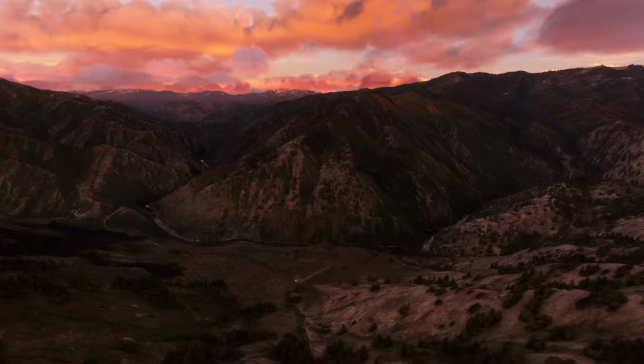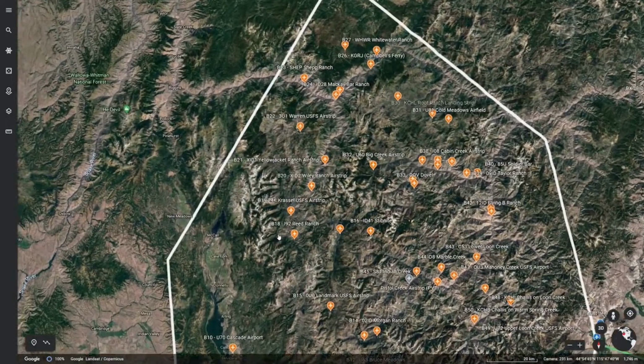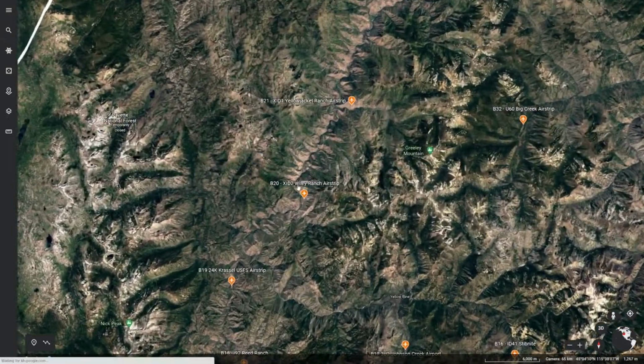So let's go ahead and take a look at the route today. We'll get on our way right after that. Okay, let's take a look at our route today. We're going to jump into Google Earth here again and pick up at stop 20, and we're on our way to 21, Yellowjacket Ranch.